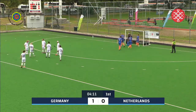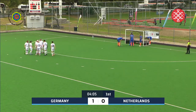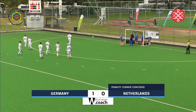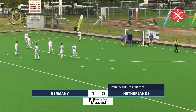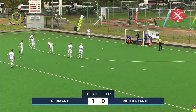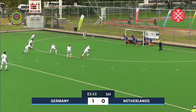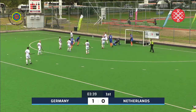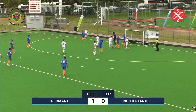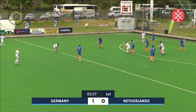We've seen how dangerous and potent the Dutch can be at set-piece time. What do the Germans have up their sleeve? Germans have committed quite a few players forward. They've set up the castle with 2 options to the right and another 2 to the left. Push comes out. They evade Miller and they slip it towards the left-hand side, but not able to get the shot away. And the Netherlands can regroup as Miller will restart from the 23-yard line.